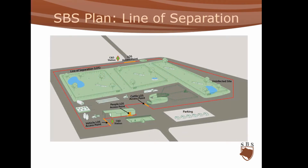The biosecurity guidance includes implementing a line of separation, or LOS, as noted by the red line on the screen, to limit movement of FMD virus to areas where animals may be exposed. The line of separation is a clearly identified boundary around or within an operation to separate off-farm from on-farm movements.